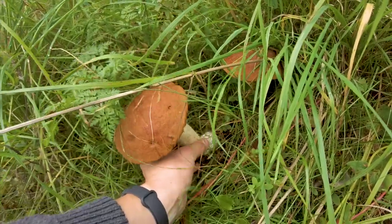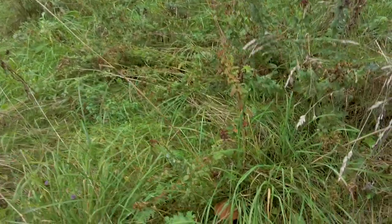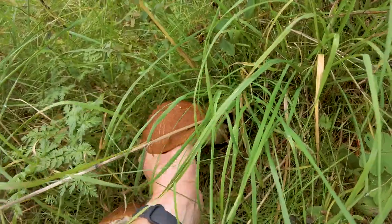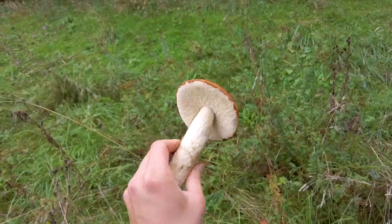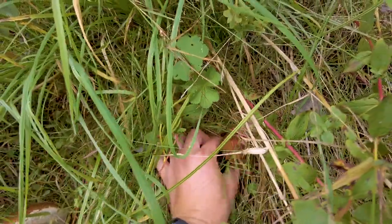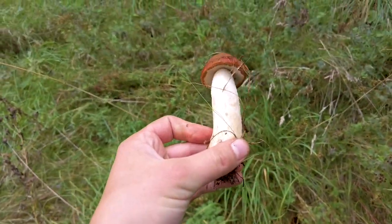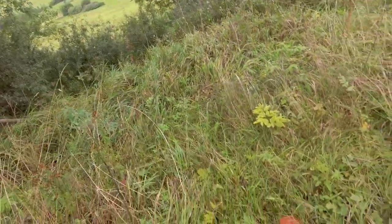This one is huge and heavy, and also fresh. Seems like it's in a perfect condition. Similar story here, a bit smaller. Same freshness, probably. And one more. What a find! Some more on the meadow.